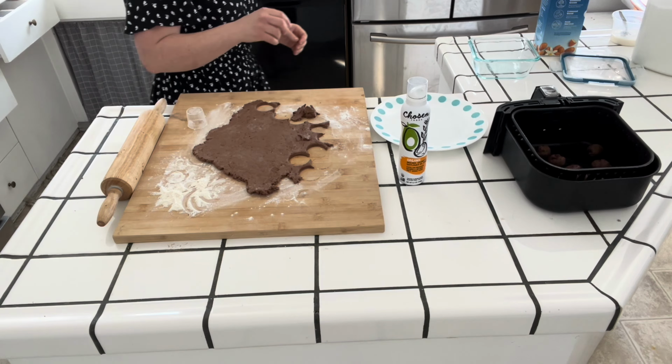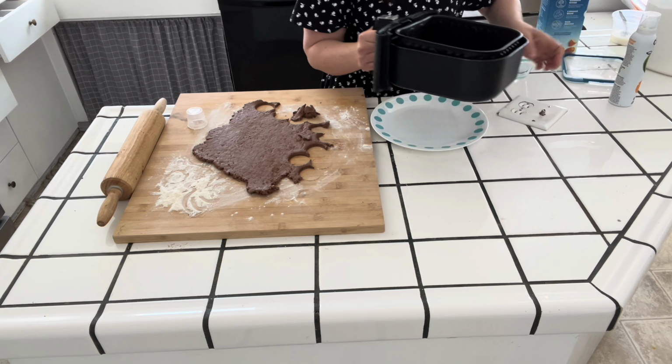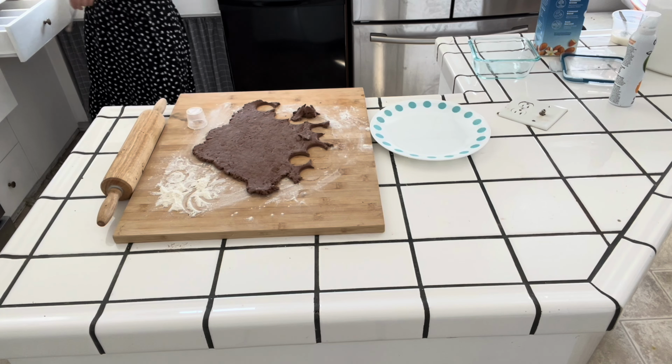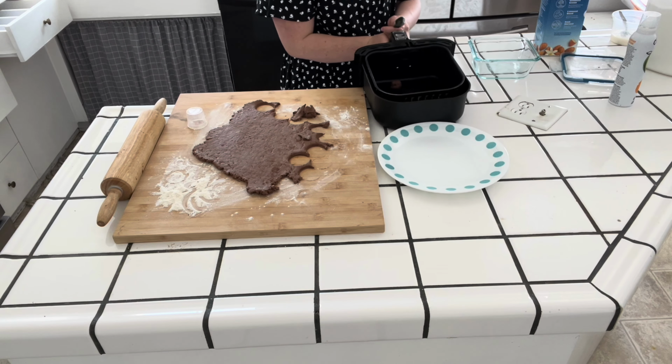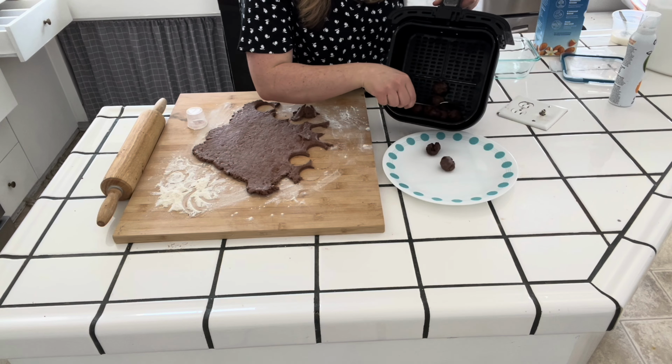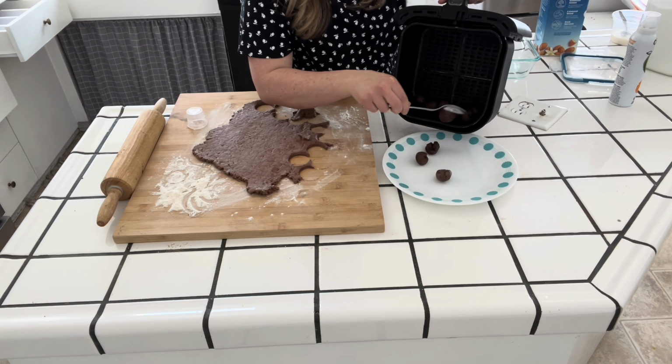And once they came out, it shocked me. I was like, oh, they're so puffy. And they're hot though. You could see in the video, I start glazing them, which I just used powdered sugar and almond milk. And I just was so excited to try them, you guys.